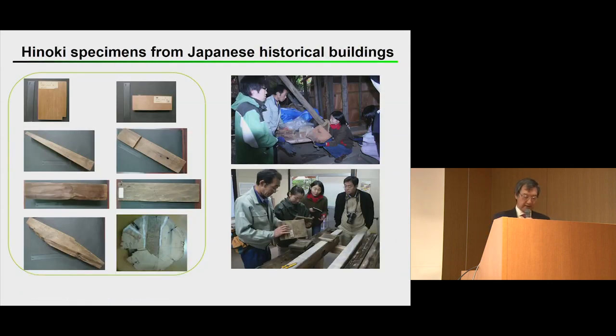What you see here are specimens from Japanese historical buildings, and 8 hinoki samples were selected out of the historical buildings collected in the Xylarium of RISH. Hinoki is a cypress species, and Japanese cypress has been mostly used as a construction material in Japan.